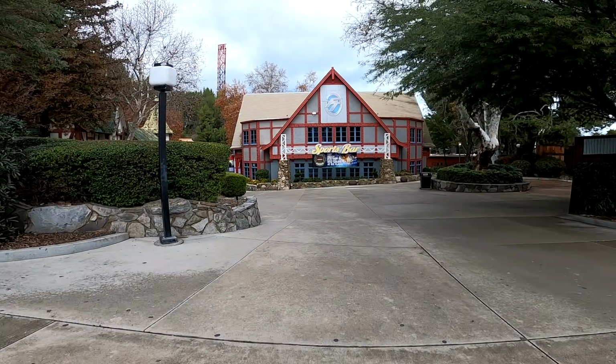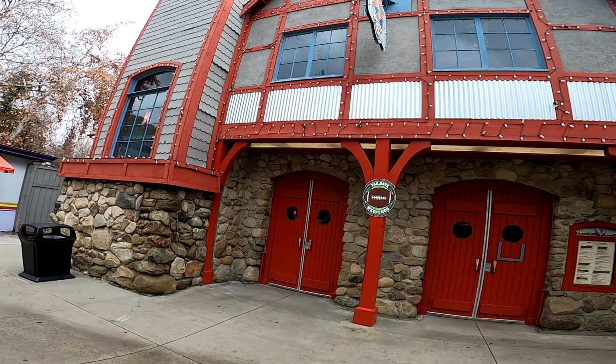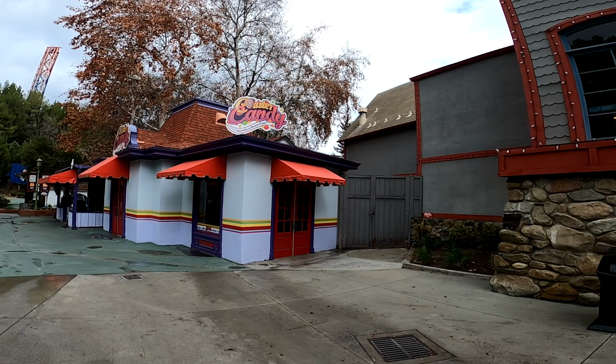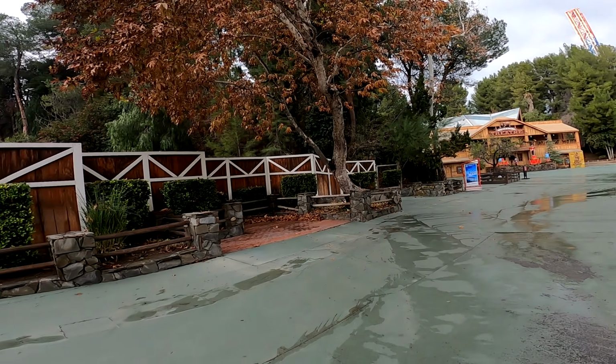Moving on, we will reach the Full Throttle Sports Bar, which has reopened since my last update video. The food rating also went from a B to an A, so that's also good to see. Next to that is a coaster candy store, and across from that is the former entrance to the defunct Log Jammer attraction, which was replaced by Full Throttle.